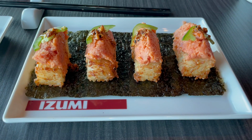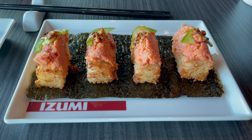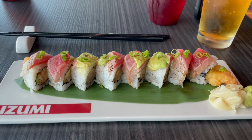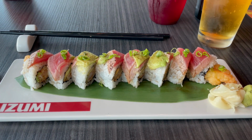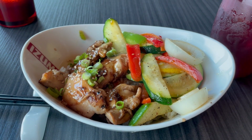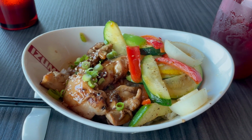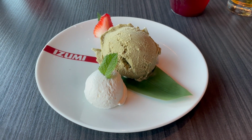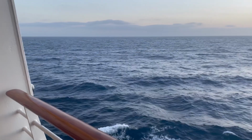So the spicy tuna on the crispy rice is always a go-to for me at any sushi restaurant. Love that. Love that they had that on here. And then had a nice little seared tuna roll, as well as some chicken yakitori. So really great. And then they had some mochi flavored ice cream, I believe, for dessert.